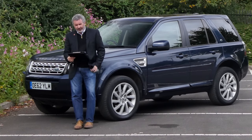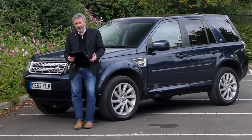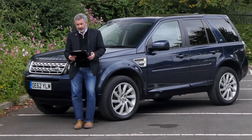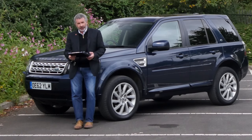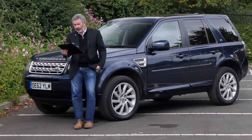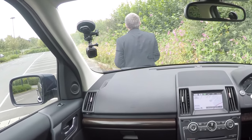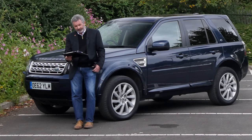New into stock, we have a Land Rover Freelander 2. It's a 2.2 SD4 HSE four-wheel drive, five door as you would expect, 2013 on a 62 plate. Quite a few extras. It's some 39,600 miles. Fuel economy: urban 32.5, extra urban 48.7, combined is 40.4. 0 to 60 time of 8.7 seconds and a top speed of 118 miles an hour out of 190 brake horsepower engine.